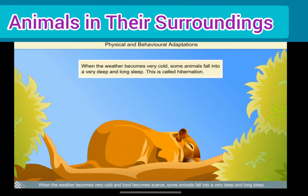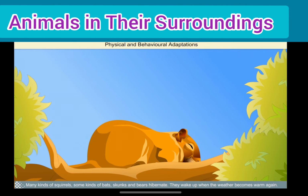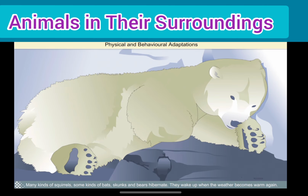When the weather becomes very cold and food becomes scarce, some animals fall into a very deep and long sleep. The animals lower their body temperature, conserve their energy, and do not eat or excrete during this period. This is called hibernation. Hibernation protects the animals from starving to death. Many kinds of squirrels, some kinds of bats, skunks, and bears hibernate. They wake up when the weather becomes warm again.